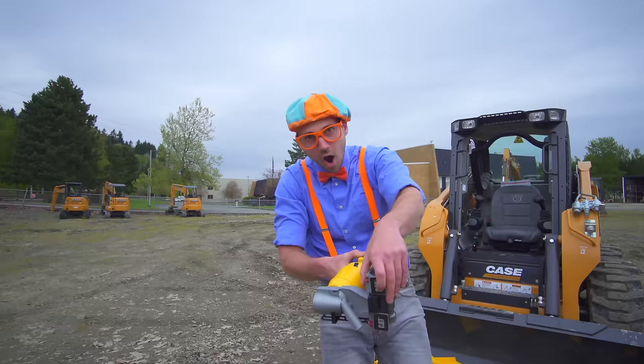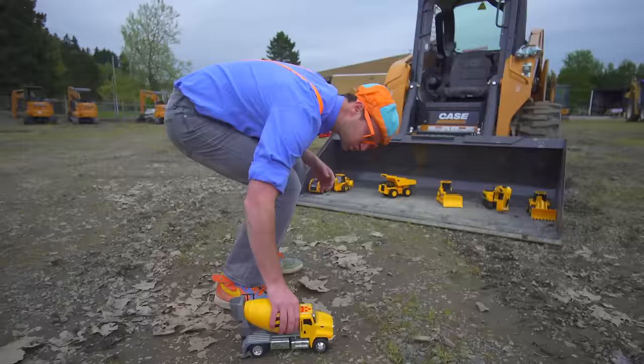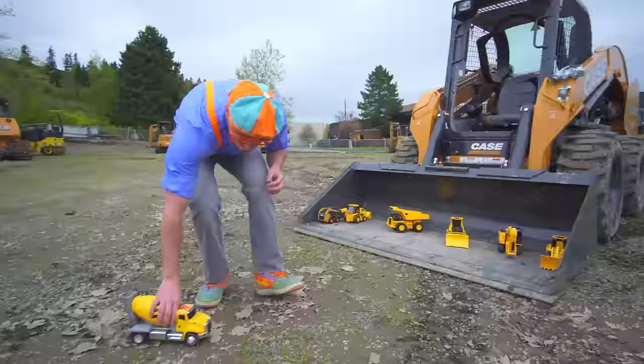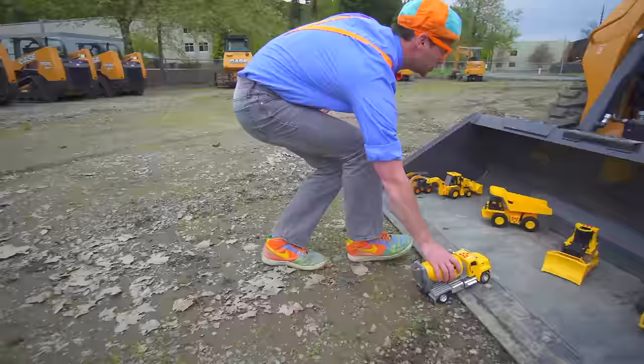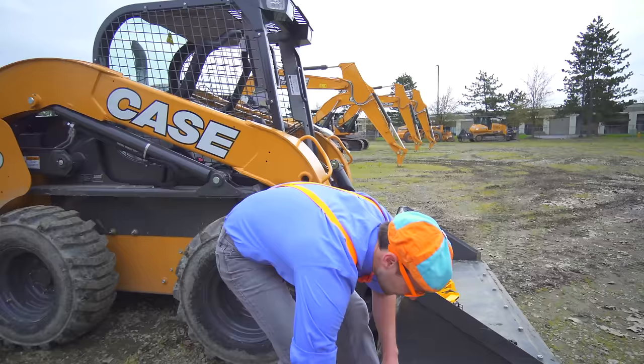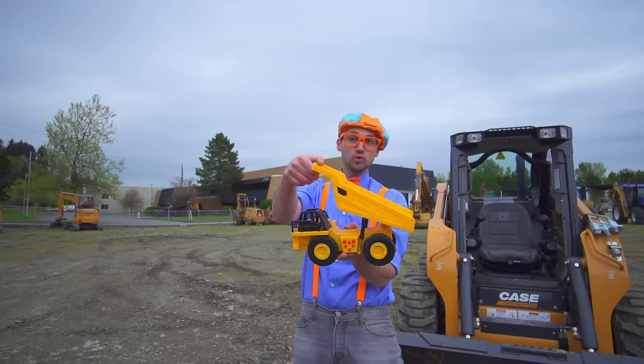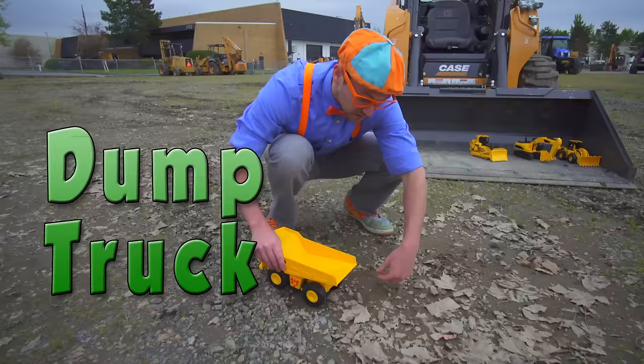This is a cement mixer. Whoa! Cement mixer on top of the tire. This is a dump truck. Oh, let's put some stuff in the back of the dump truck.